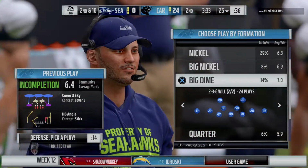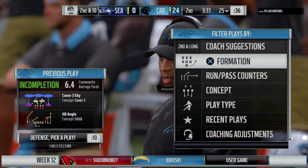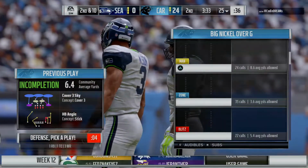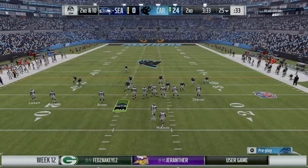Now the first play of the drive there is incomplete. Didn't have a receiver open downfield, and as it turned out, couldn't even find his outlet man because of the coverage. It was way too tight, unable to find anyone open. Line of scrimmage, again the 25, 2nd and 10.